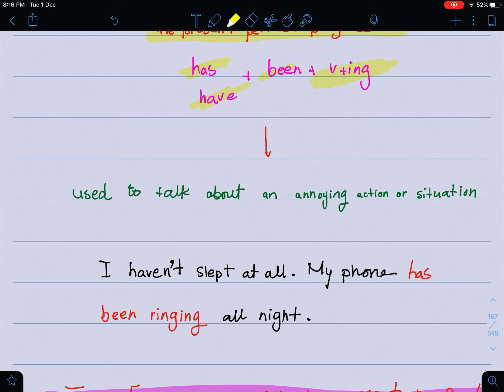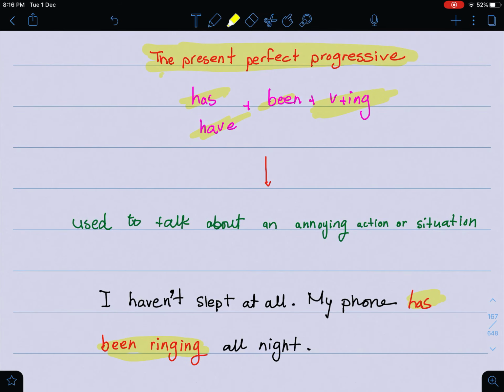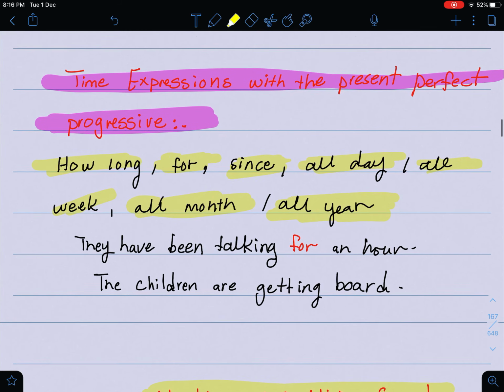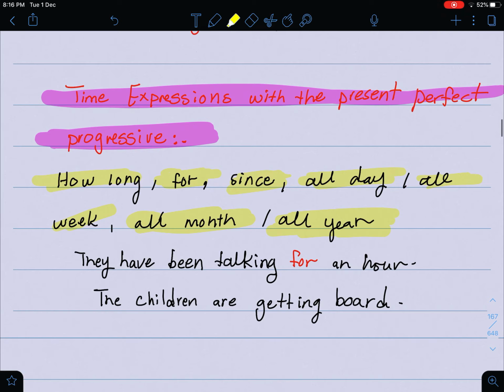Okay, I haven't slept at all. My phone has been ringing all night. So here has been ringing يعني هاتفي استمر في الرنين طوال الليل. So in this case, I used or we used the present perfect progressive, which is has, have, been plus verb ing to talk about an annoying action or situation. Okay, so this is something that is also mentioned in your book.